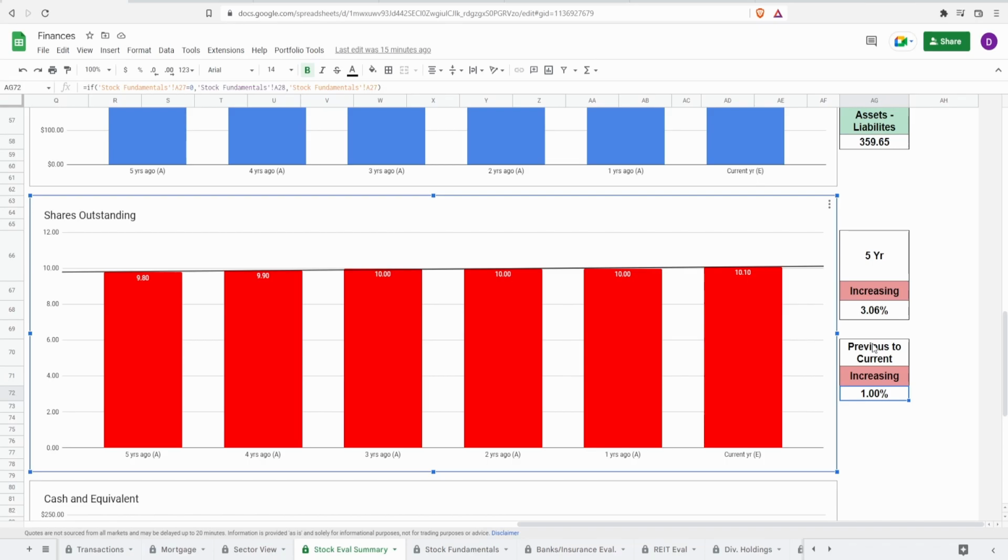In my personal opinion, when it comes to issuing shares, if you see anything above 0 and 5%, I see them just doing this because they feel that their stock price is overpriced, or maybe they just want to issue shares and not have the liability on their balance sheet, so they just decided to issue shares instead, and then maybe in the future they'll buy back. So 3.06%, it is an increase, but it's not that bad of an increase. For all intents and purposes, yeah, this is a negative metric, but it could be a lot worse.